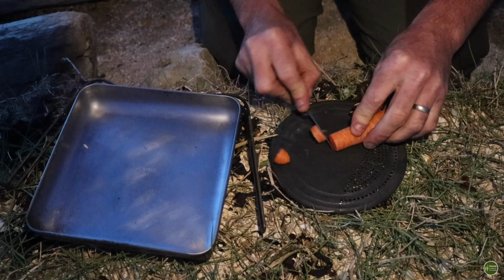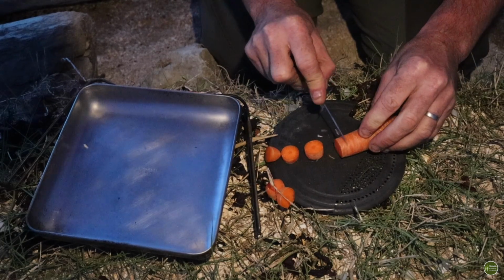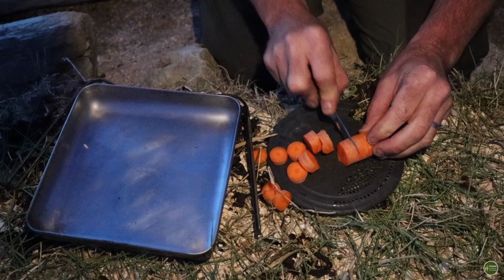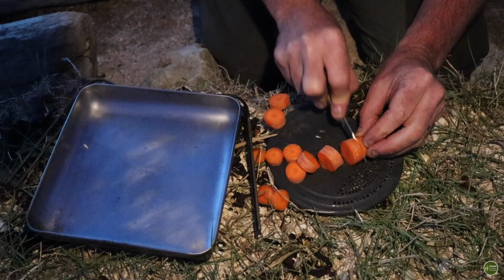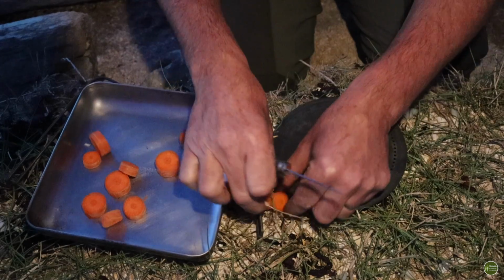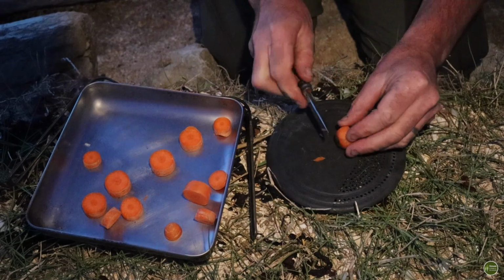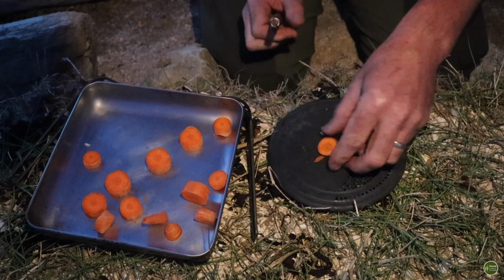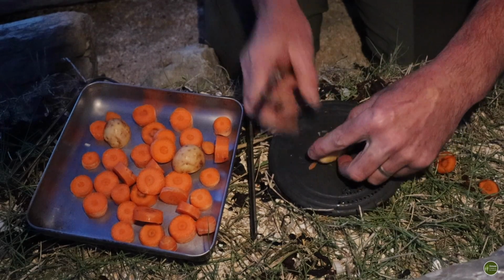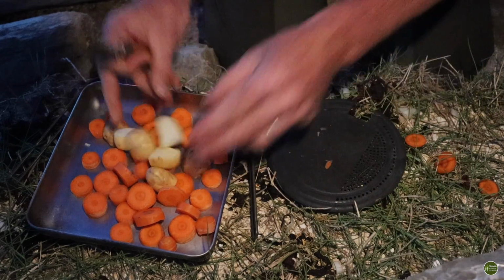I'm just going to cut up the rest of the veg. So I've got some carrots here. I'm just going to chunk them up. Not peeled them or anything. People always tell me all the goodness is in the skin, and a bit of sand on them never harmed anyone. Cut that little end bit off. Then I've got some baby new potatoes, so I'm just going to cut them in half so they cook a bit quicker. I'll do that one in thirds.